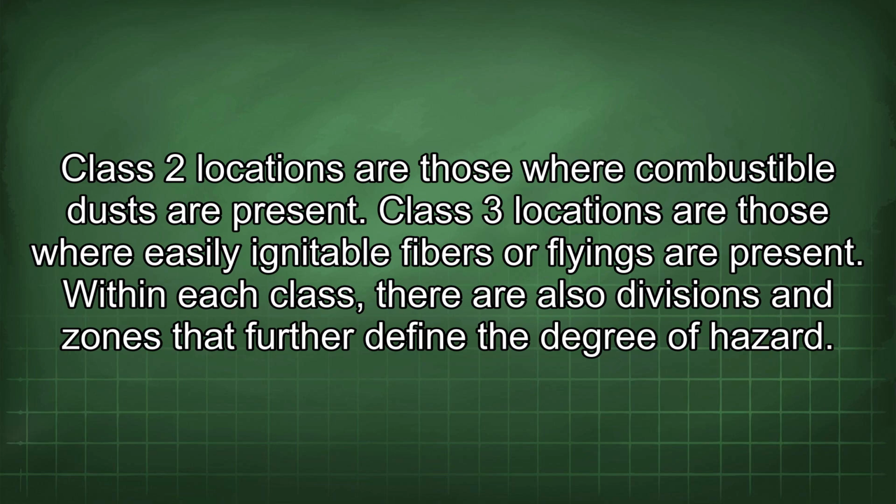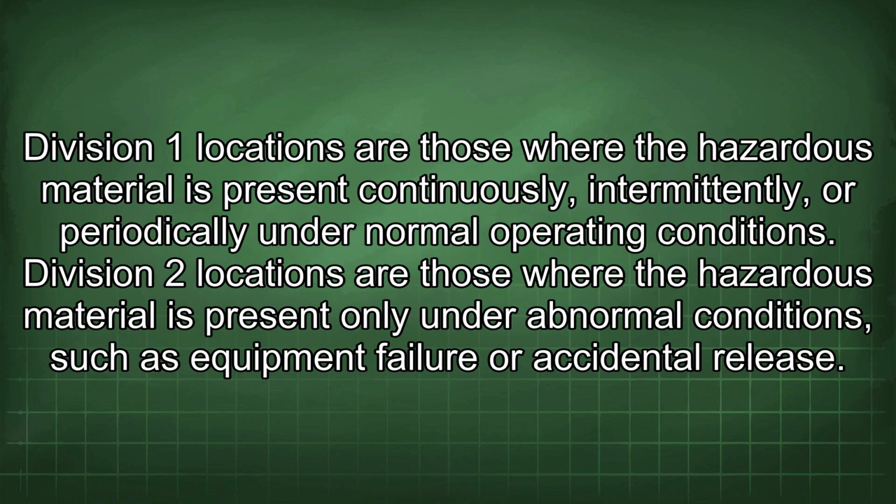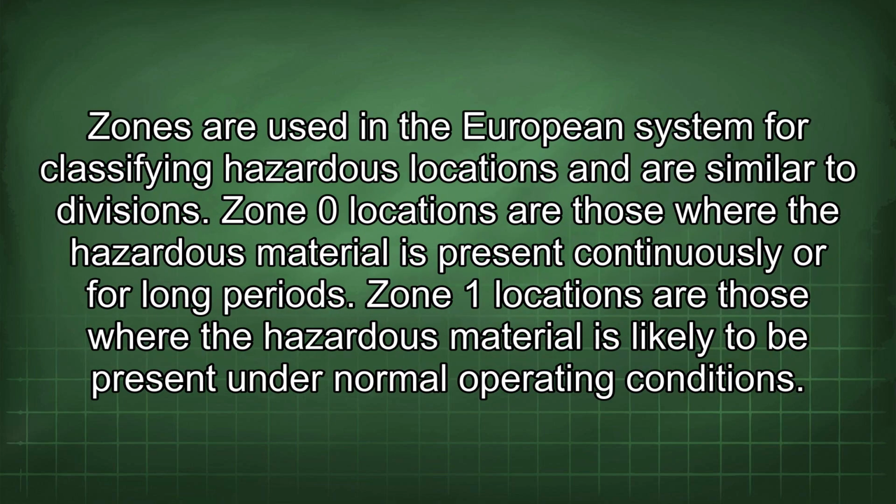Within each class, there are also divisions and zones that further define the degree of hazard. Division 1 locations are those where the hazardous material is present continuously, intermittently, or periodically under normal operating conditions. Division 2 locations are those where the hazardous material is present only under abnormal conditions such as equipment failure or accidental release. Zones are used in the European system for classifying hazardous locations and are similar to divisions.